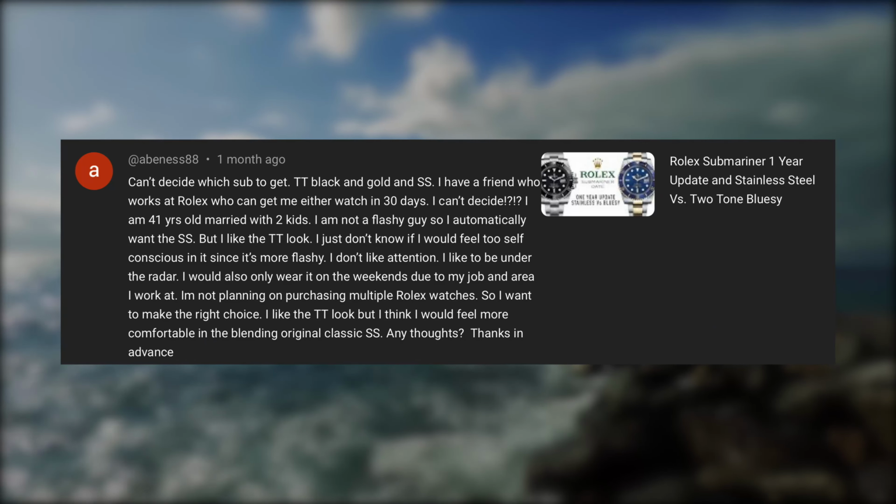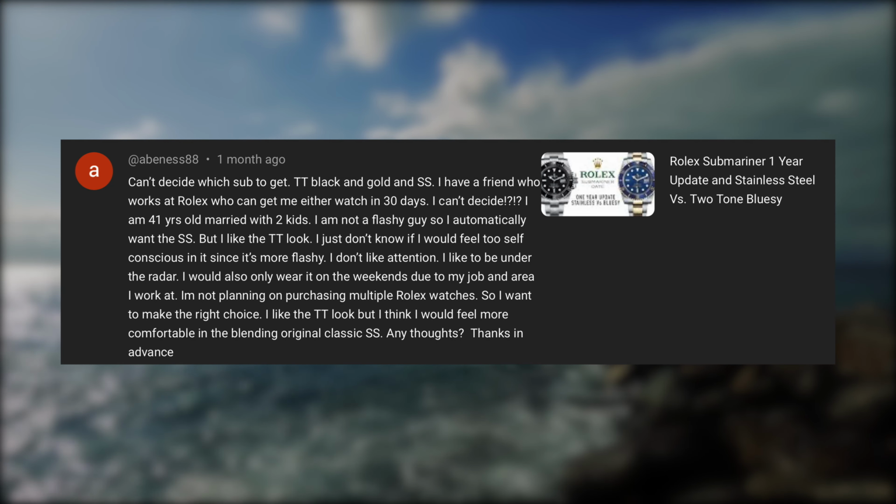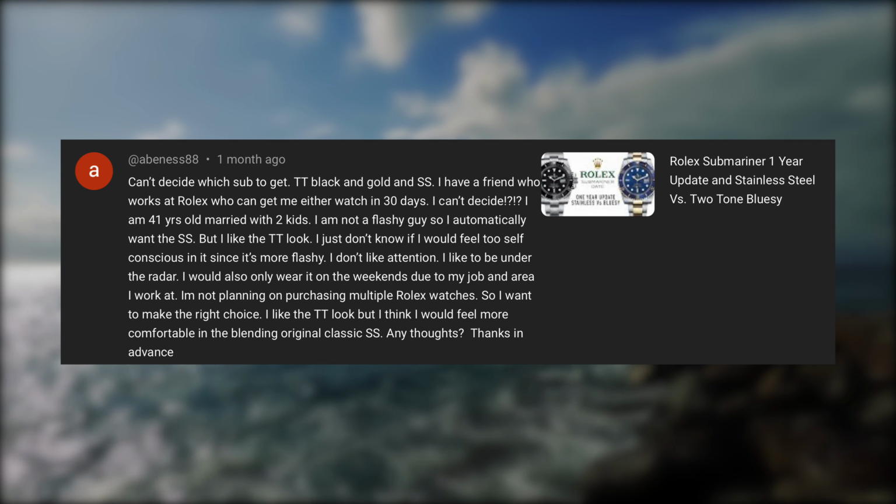I can't decide which Submariner to get. I am not a flashy guy, so I want the stainless steel, but I like the two-tone look. I just don't know if I would feel too self-conscious in it. Look, this seems like an easy one to me. If you think you're going to be uncomfortable and self-conscious wearing the two-tone sub before you even own it, you are going to be uncomfortable and self-conscious. I wouldn't bother getting one, and I would definitely recommend going with the standard Submariner if you have these reservations already. If the idea of wearing a two-tone Submariner makes you feel self-conscious, really, just don't get one.